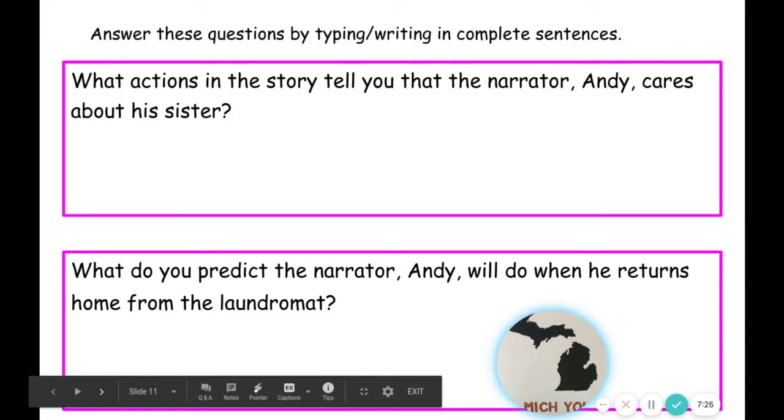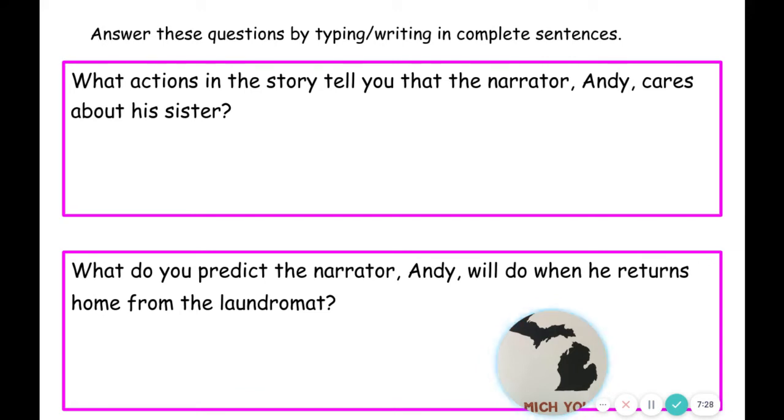Okay, so these are the questions you're going to answer. This is your part on slide 11. And I put on here that you should answer these questions by typing or writing in complete sentences. Okay, nice, good, solid, healthy writing. What actions in the story tell you that the narrator, Andy, cares about his sister? What does he do that shows you he cares? And what do you predict the narrator, Andy, will do when he returns home from the laundromat? I think I have an idea what I think he'll do. All right.